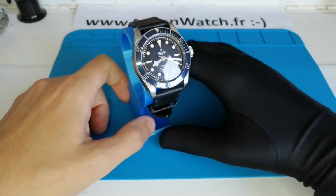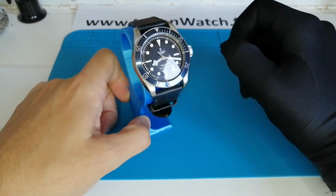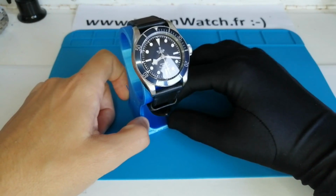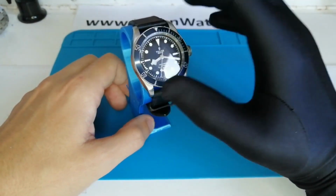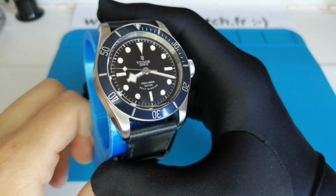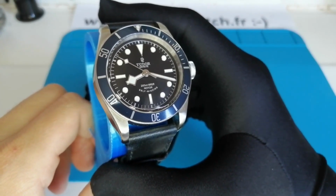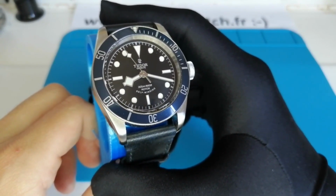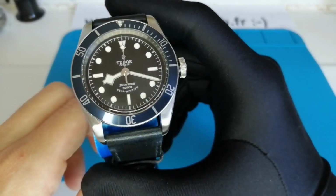Now, far be it from me to claim to be an expert on the Tudor brand, because it's a brand for which I only have a few references, so I'm not very well versed in the brand's history. But from what I've read, the design of the dial is directly inspired by the Tudor 7922. So the dial is black matte with a triangular marker at 12 o'clock and rectangular markers at 3, 6 and 9 o'clock. Unlike the Tudor 7922, the indices are not painted on the dial. On the dial they are applied.